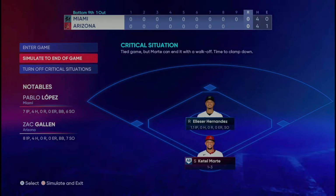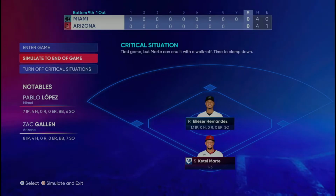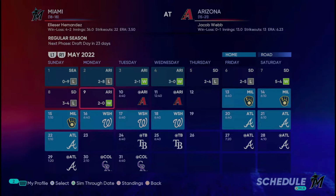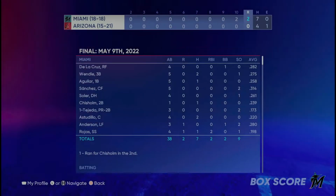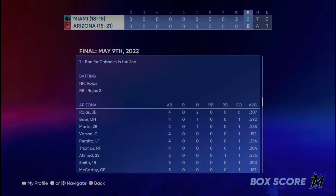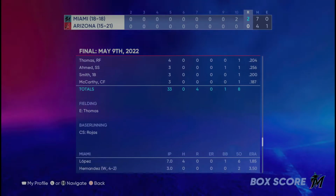No score in this game in the bottom of the ninth, as we're just going to simulate to the end here. And Jazz Chisholm, his season not going great already, and it can't get much worse, gets hurt. It's not going to be a serious injury. He's going to be out for only a few days, but certainly not what you want to see for a guy that has just really struggled offensively all year.